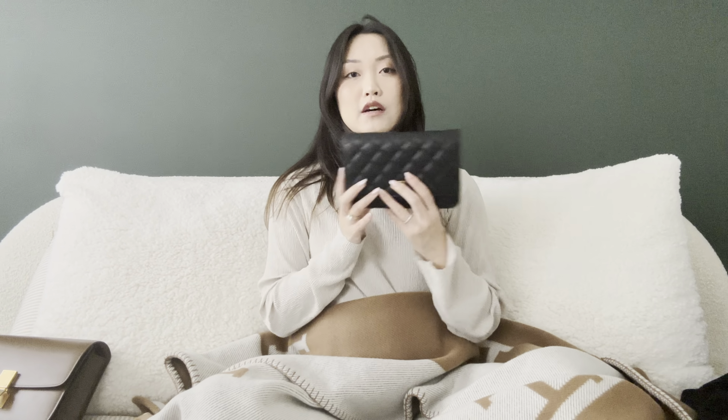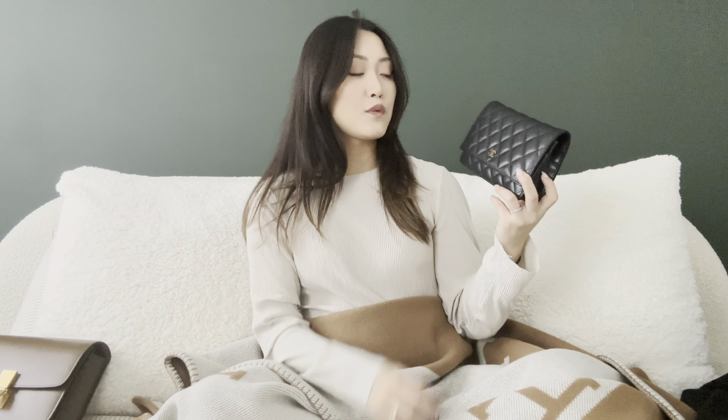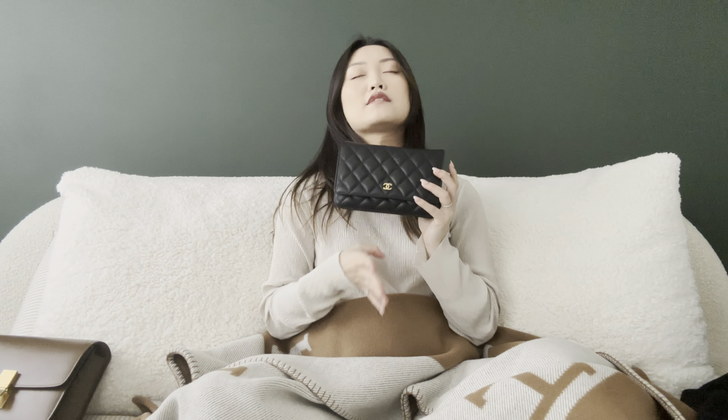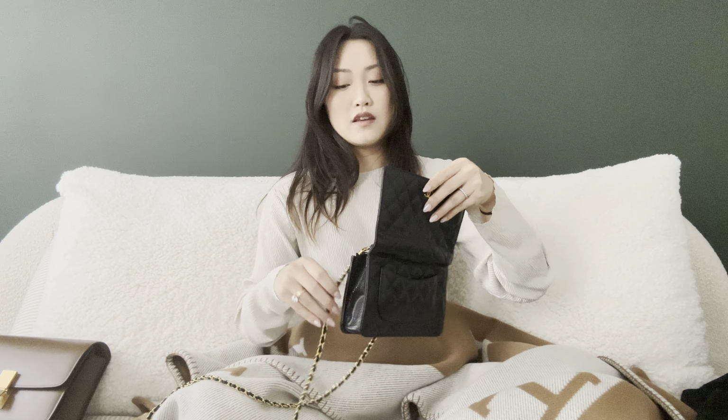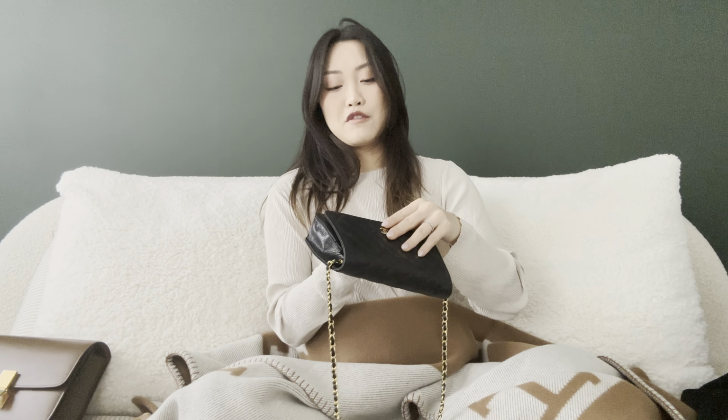Let's go with Chanel next. So the first Chanel bag I want to show you is my Chanel wallet on chain. It's in the classic black caviar leather with gold hardware because we all know I'm a gold hardware type of gal. Isaac got this for me back in 2021. I think it was just out of the blue, a surprise.